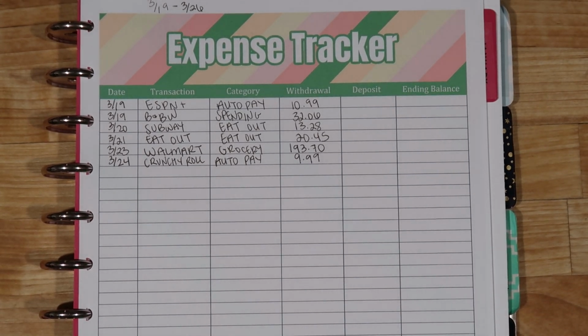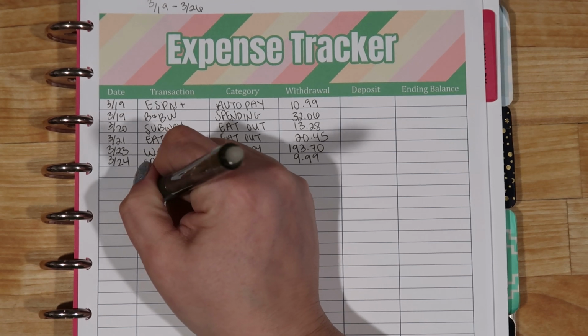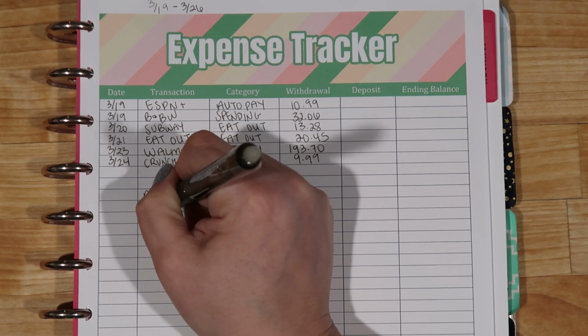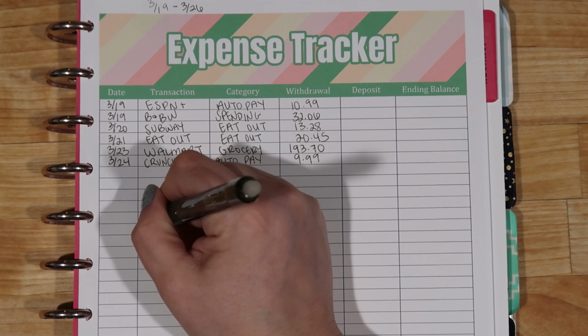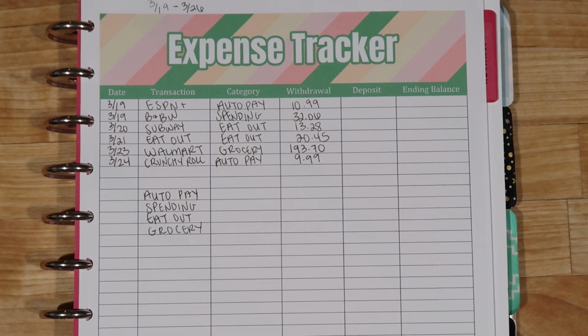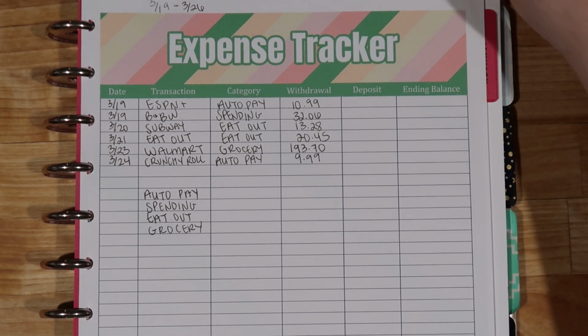So we only have 4 transactions here that we need to account for, or 4 categories rather. So we have auto pay, spending, eating out, and grocery. There were no bills that came out this week. Most of our bills come out in the first couple weeks of the month. So very, very low key. So adding this up and highlighting everything is going to go super quick, which is why I decided just to combine my budget videos this week.